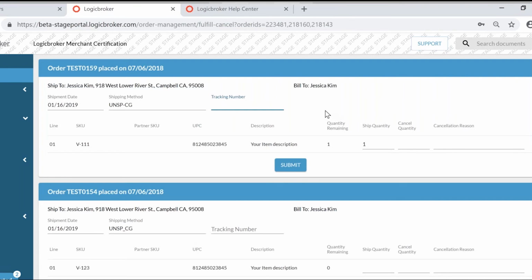Note that this is only for one box. So if you're fulfilling dropship orders that typically ship in one box, this may help and expedite your process. But if you need more detail in multiple boxes to fulfill your items, our standard shipment screen would be better for you.